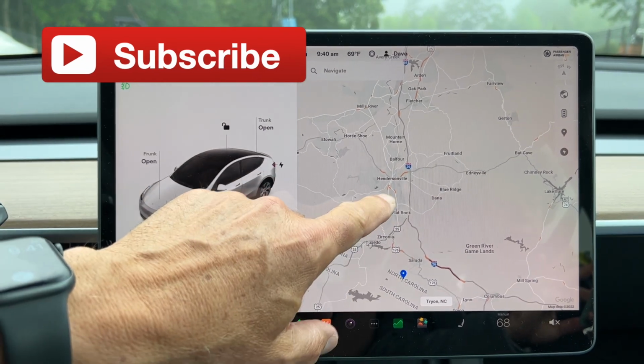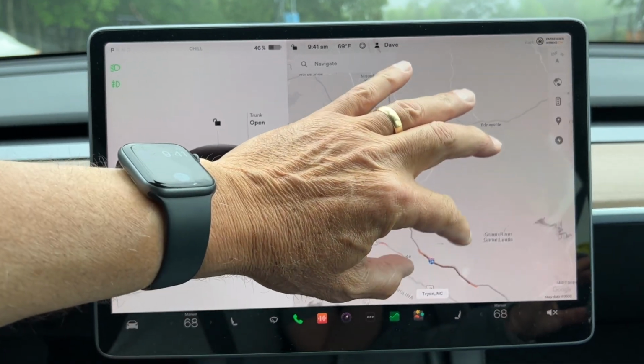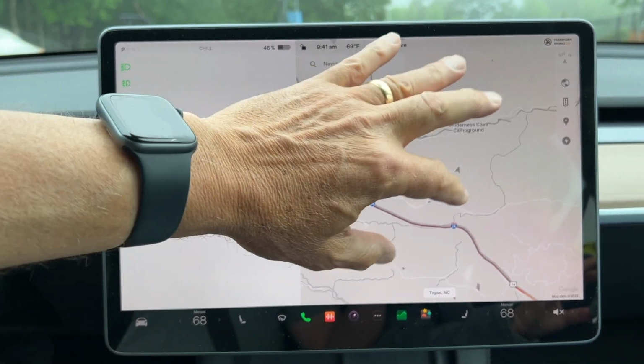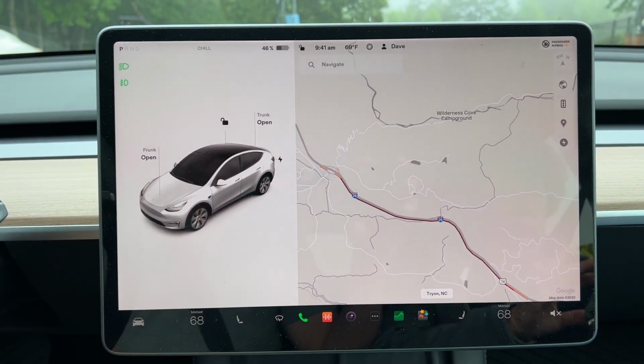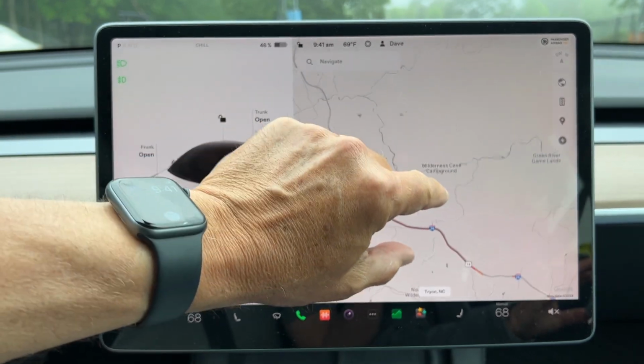Got to go do some stores up into the Hendersonville area. As you can see, the interstate is messed up, but from looking at Google, it looks like it's on the opposite lane we're going to be on. So hopefully that's the case.